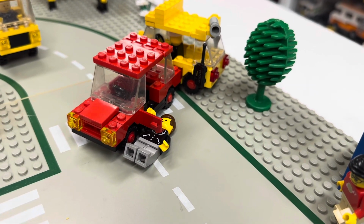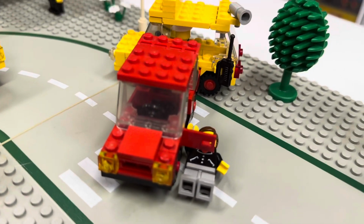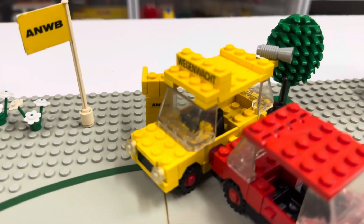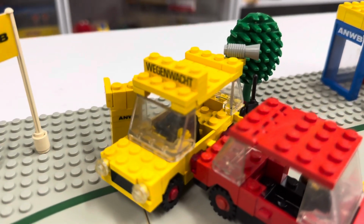And he got the door open but couldn't get in, and the door was open and it dragged him down the hill till he finally ended up crashing into the A&W breakdown chief's car. His Wagenwacht got Wagenwacht. Maybe that's what that means, Wagenwacht.